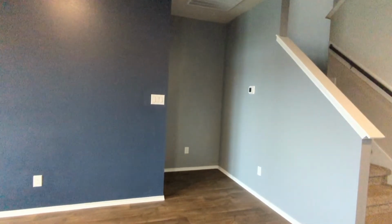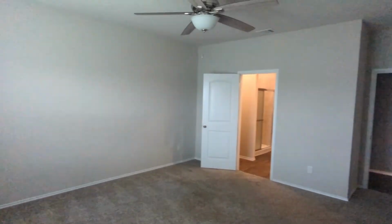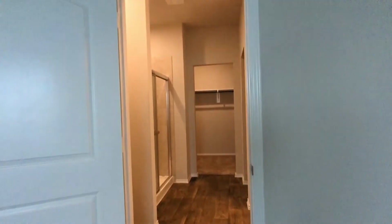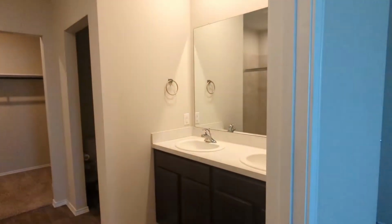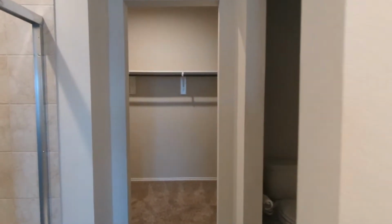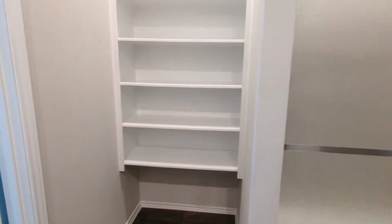Take a look at the primary bedroom. You can see there's a lot of natural light already coming in through these windows. And I'll back into the corner so you can see the whole room. And into the primary bathroom. This is a dual sink, toilet closet, the walk-in closet, standing shower, cubbies, and then we'll head upstairs.